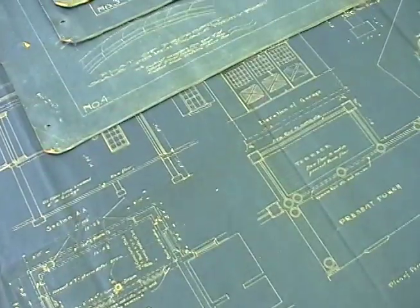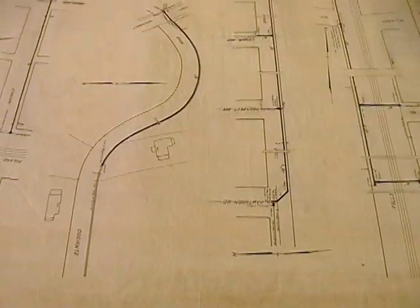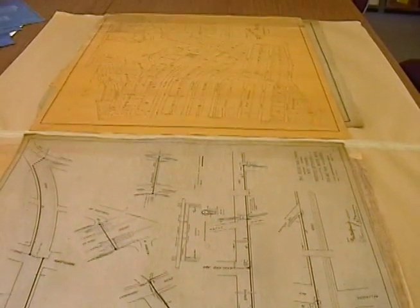The largest collection and probably one of the most used is the Roland Park Civic League, which actually covers Roland Park, Homeland, Guilford, Northwood, and the Orchards, and a few other smaller areas.